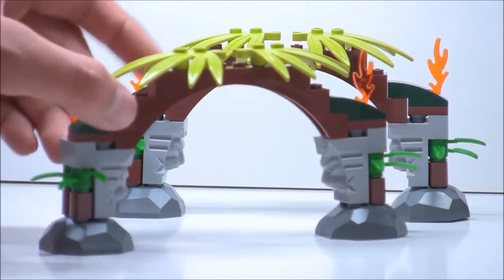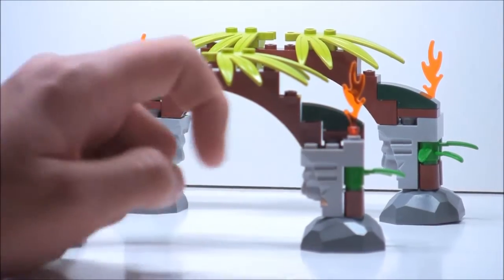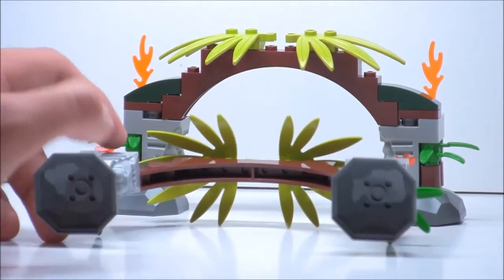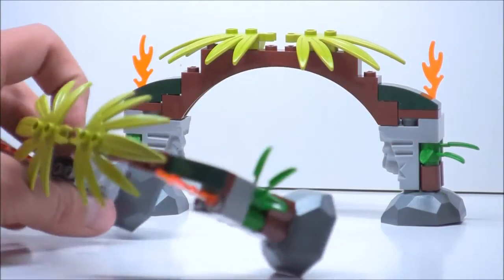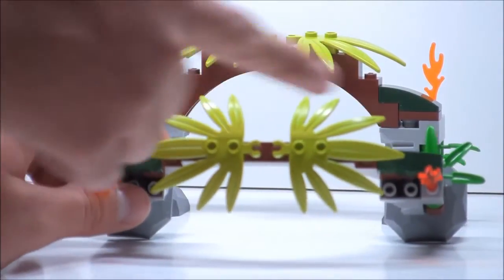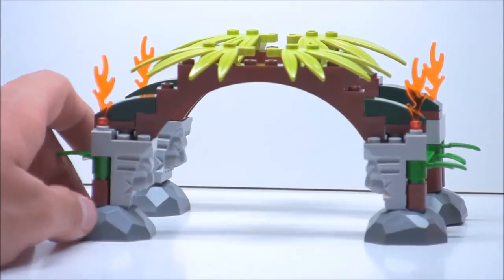And the back, there's really no difference between the front and the back, except the back part, if this is the back, has these little studs and the torch parts right here, so I guess this is the front. Then under, there's the under part. Then the top, there's not anything there, except I love these little leaf pieces. I think this is the best part of the set, besides the Speedor and the minifigure. And yeah, that's really it.